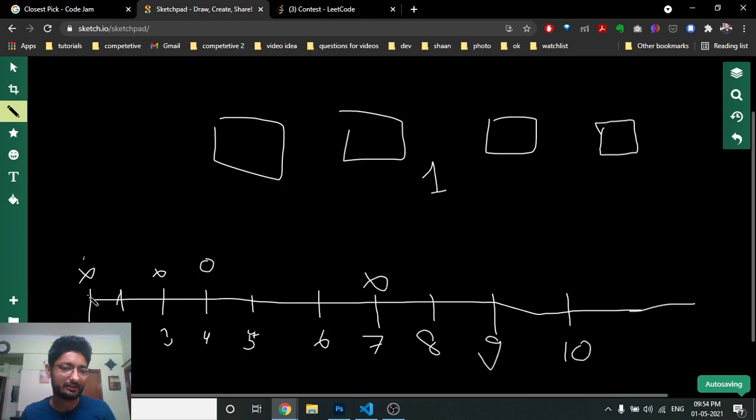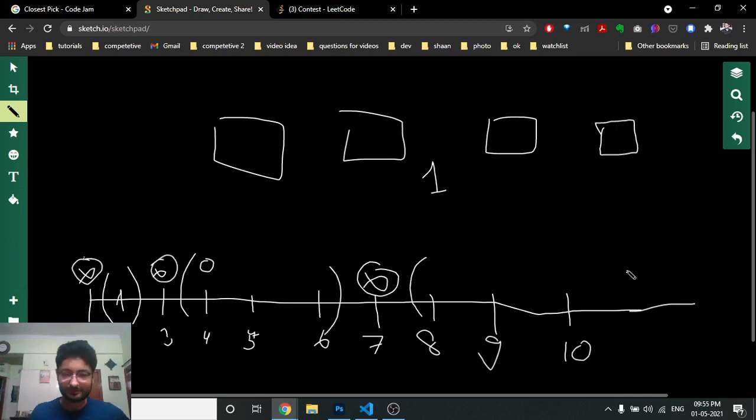So it's obviously beneficial to pick numbers from the remaining numbers. So as you can observe in this problem, these are the places which are taken: number 1, number 3, and number 7 are taken. You can place a number in these gaps, which I am marking out as a sequence. So you can pick in this sequence, in this sequence, or in this sequence.